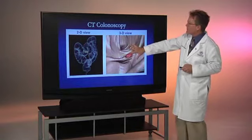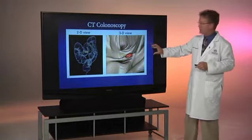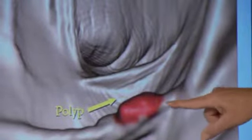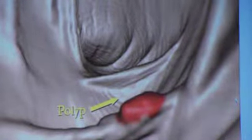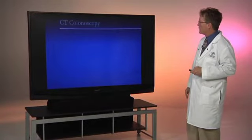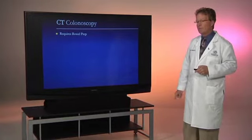When they modify this more with software, the radiologist is actually able to travel through the inside of the colon, and here's that same polyp, much more visible. And it's quite a feat how they're able to find those small polyps. But is it appropriate for us to be using for screening?